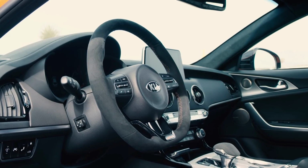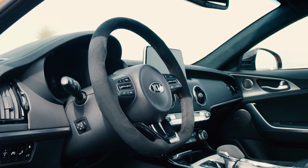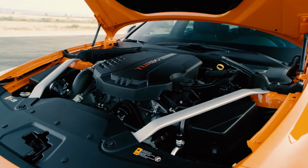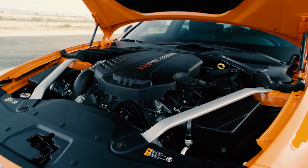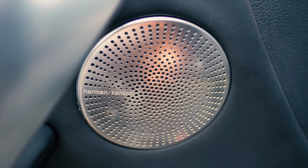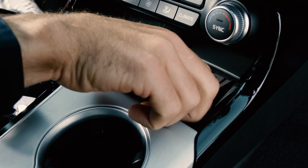Inside, a suede-like Alcantara steering wheel, center console, and headliner add more premium materials. Also included in the GTS package is a sunroof, Harman Kardon premium audio, and wireless device charging.